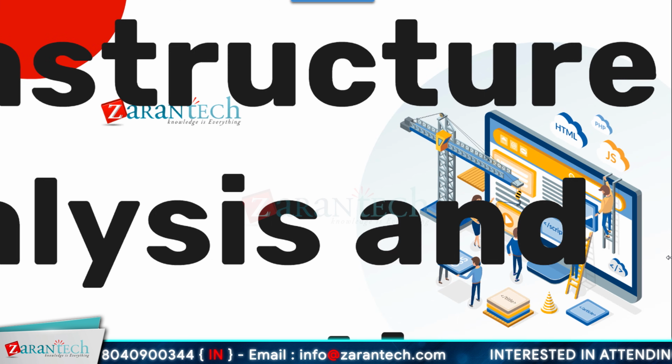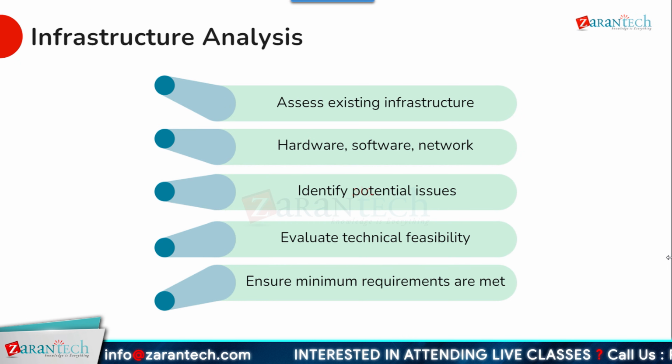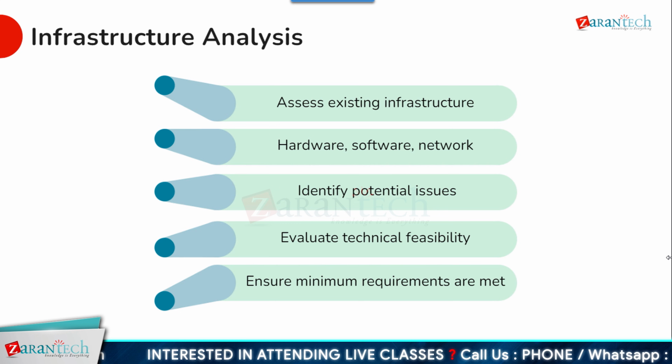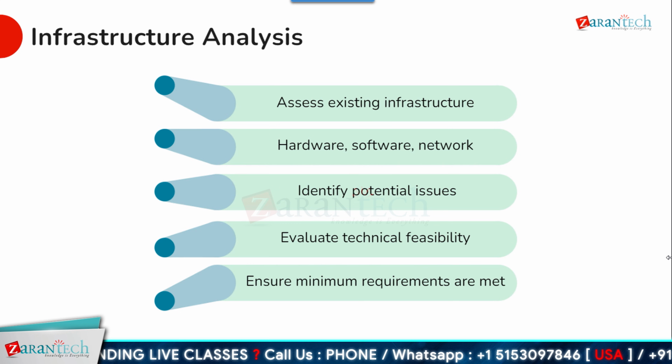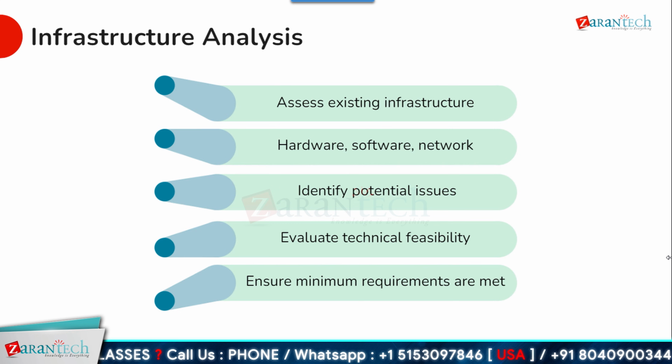And now finally, we can look into the infrastructure analysis and preparation for SAP project migration. So let us start with the infrastructure analysis of SAP project migration. Before embarking on SAP S/4HANA migration, it's crucial to conduct a thorough analysis of your existing infrastructure. This involves assessing your current hardware, software, and network components to identify potential compatibility issues or performance bottlenecks.